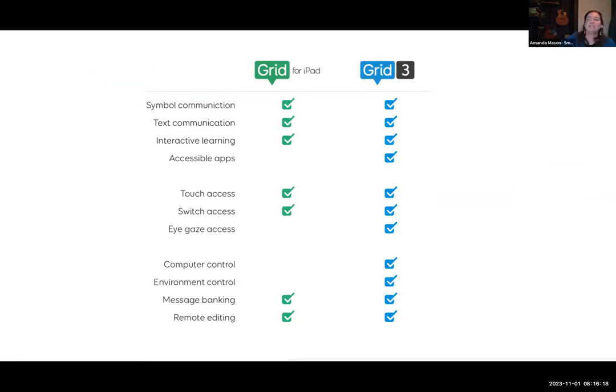And this is just a little slide of some of the differences that you might notice between Grid for iPad and Grid 3 as you're considering feature matching. I think I filled out that wonderful matrix you guys are working on. I try to make it very comprehensive as the matrix itself is.